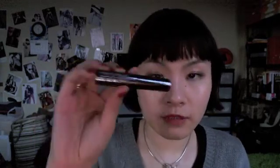For my mascaras, I've been using this pretty much every day: the Urban Decay Super Curling Mascara. I love this. It separates the lashes and makes them inky black. And it doesn't smudge. It doesn't budge at all. I've been wearing this for a whole day and it didn't smudge at all.